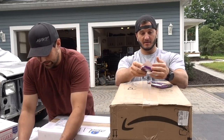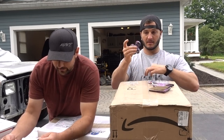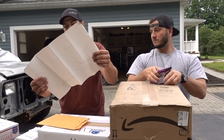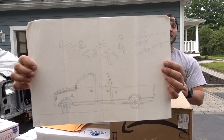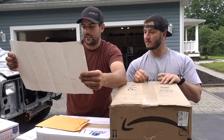Fidget spinners. Yeah, I think thank you. You got enough fidget spinners now. Yeah, I could do them with my toes now and everything. Big thank you, Jimmy Burris, man. Thank you. I did actually open this up. This is a picture of the tow pig from Alex Yoder. Give that a check out. Very nice drawing, sir. Thank you very much. I appreciate it. That's sweet.